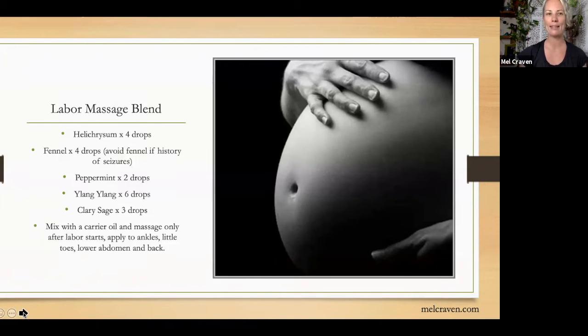So I often make this up. I don't often have the helichrysum, but I often make this one up with the other oils and give it as a gift to birth partners so that they can massage, and it makes such a big difference. As a doula, I use it as well. And often we don't need to go for an epidural or for anything stronger than the oils because it creates such a nice feeling of, it's almost like it blocks the nerve pathway that signals the pain and creates more of a pleasant distraction, as well as the oils acting on the body.